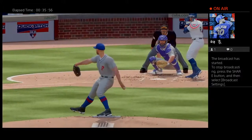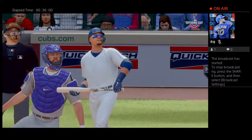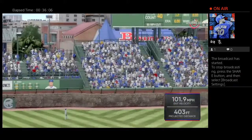Well, it took long enough, but they're finally on the board. We might look back at this shot as a spark they needed to make their bats come alive. Then again, it might just be a blip on the radar. We'll see how the rest of the game unfolds.